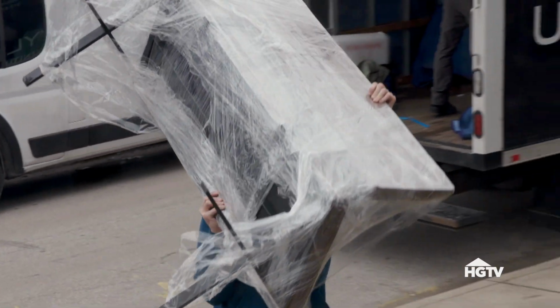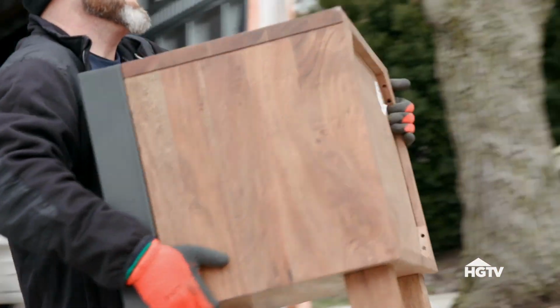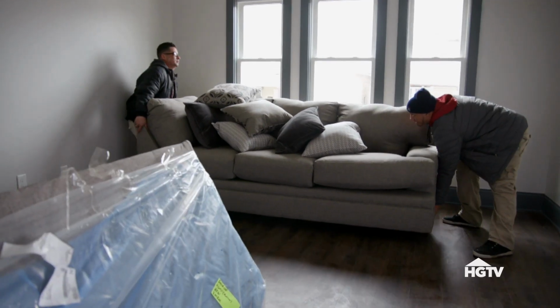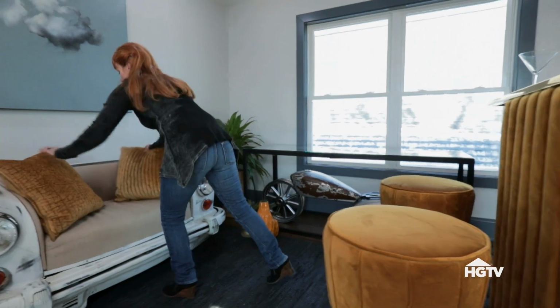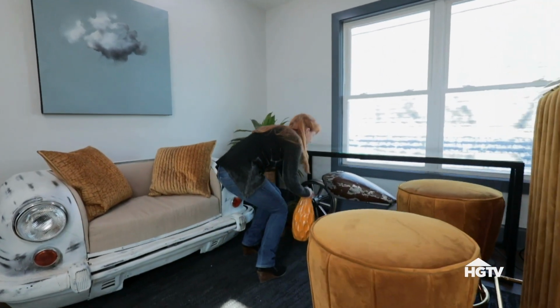We finally reached staging day, and we have so many super cool pieces coming into this former biker bar. I cannot wait to start showing it to buyers. We decided to pay tribute to the biker bar theme by decorating the upstairs loft with unique biker-inspired pieces.